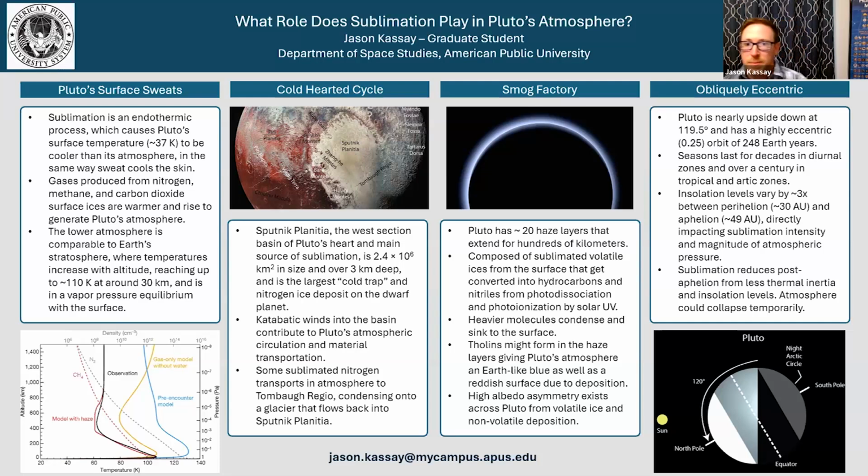One of the interesting things about Pluto is that it has such a varying albedo that you have different insolation levels causing different sublimation processes across the dwarf planet. And all of this is caused by how crazy Pluto's orbit is around the sun.